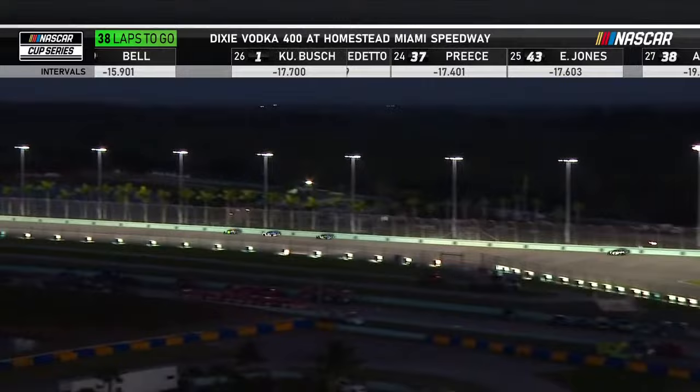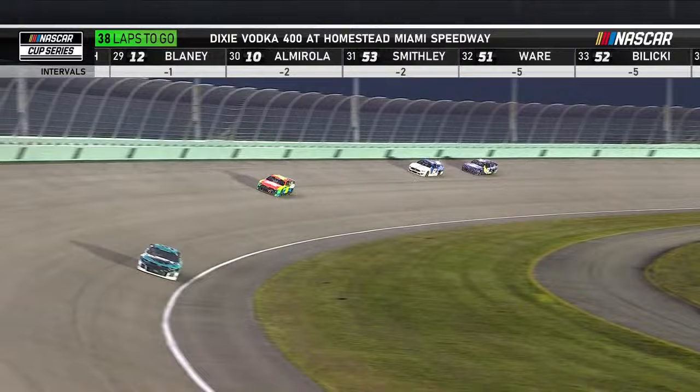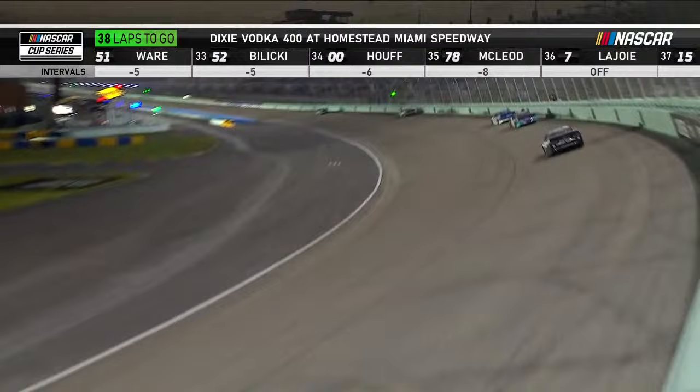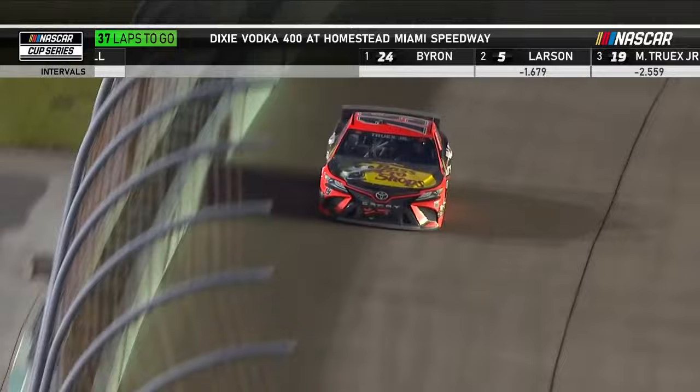The thing that I did like right there is that the 24 car, the leader, William Byron, got held up in lap traffic. That is Kyle Larson's opportunity to make up some ground. Now, that being said, he's going to have the same troubles when he catches them. But when I think of Kyle Larson, I think of somebody that can run that outside line better than most. So if that line opens up and gives him an opportunity, I feel like he can catch that 24.